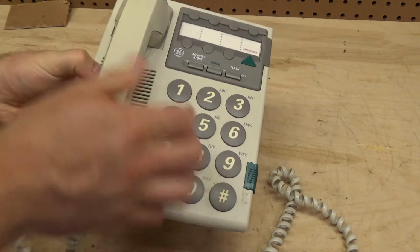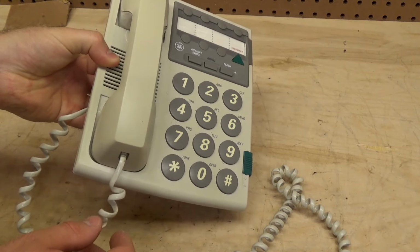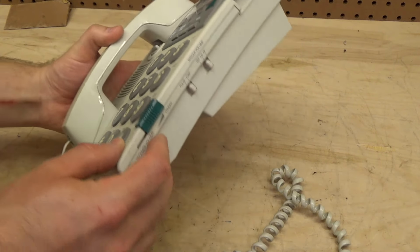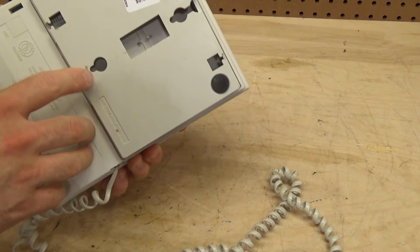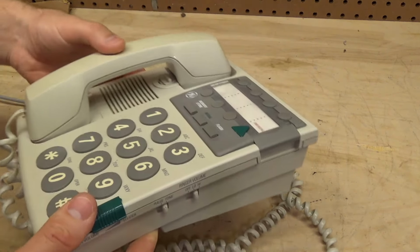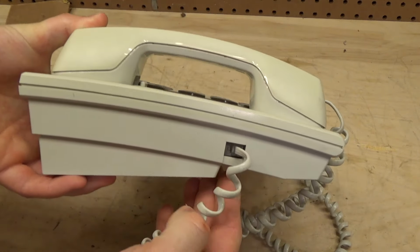It's a little faded from sun, but not too bad overall. It's not too scratched up. It's pretty clean. It's got the bracket still. You see a little bit of yellowing on the side of the handset, and that's about it.